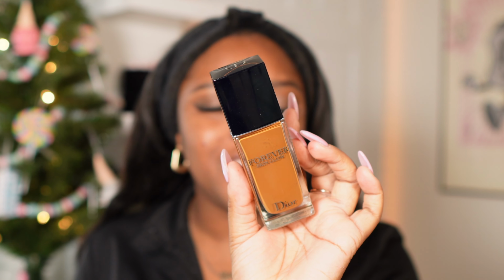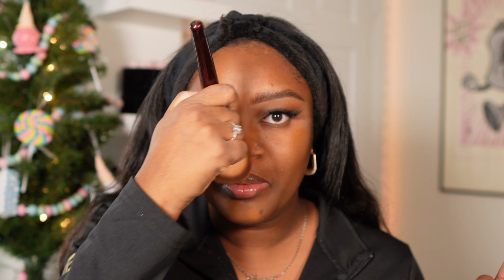For foundation, I picked up the Dior Forever Glow foundation. I am so faithful to my mattifying foundation from Dior, but for the winter and the fall, well, no, mainly the winter, I really wanted to get this. For the fall, give me the matte foundation, but for the winter, I just wanted a little bit more of a glass skin look. And I feel like in the winter, my skin is not as oily as it is during the summer.